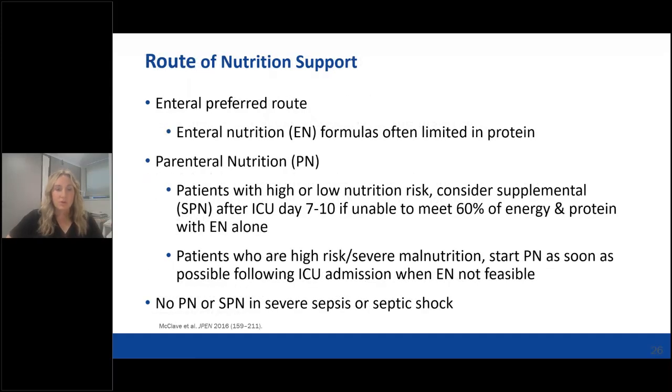For the route of nutrition support, of course, enteral is the preferred route to maintain gut integrity. But in many critically ill patients, especially surgically critically ill, tolerance is an issue, especially if the patient has malabsorption. When enteral is not tolerated, or even in cases where enteral is not infusing appropriately and consistently enough in the first week, supplemental parenteral support is used. In patients with either high or low risk, the clinician should not consider supplemental parenteral support until ICU day 7 to 10. But if a patient is high risk or severely malnourished, we should start supplemental PN as soon as possible when EN is not feasible.